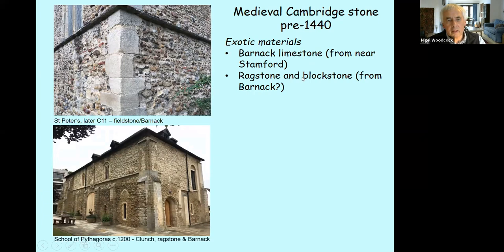And the other component which was brought in was this lower quality limestone, which I've already mentioned, which I've called ragstone or blockstone, same difference. And here in this building now in St. John's College, the School of Pythagoras, you can see both the local chalk, the clunch, in the upper parts of the building, and this ragstone in the lower parts. But the Barnack stone, as in this St. Peter's Church, is forming the bits of the building which have to be really hard wearing, the buttresses and the quoins, the cornerstones and so on, string courses. So those are the components that were being used almost in their entirety in pre-1440 buildings.